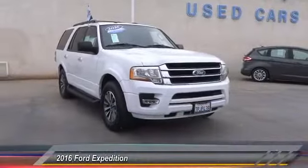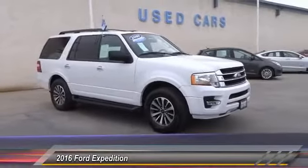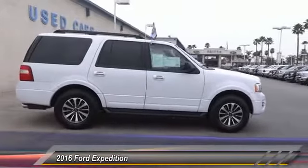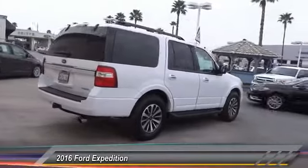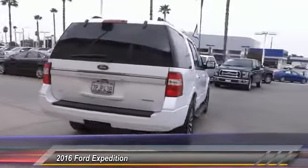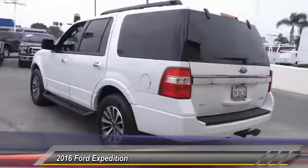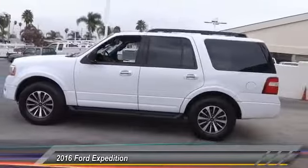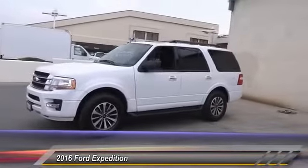2016 Expedition. Powerful, controlled, resourceful Expedition, and is priced below $35,000. This vehicle has less than 40,000 miles. Here are some of this vehicle's great options: anti-lock brakes, backup camera, air conditioning, driver airbag, alloy wheels, cruise control, power windows, power locks, rear wiper, power mirrors. Come see the car for yourself.